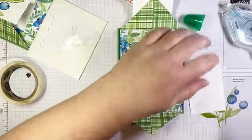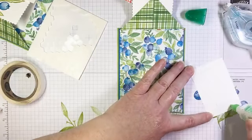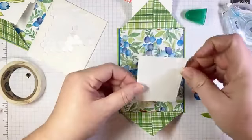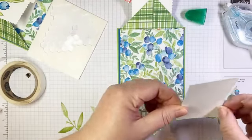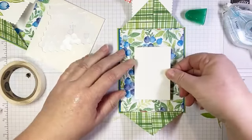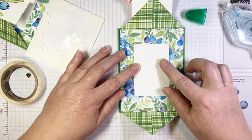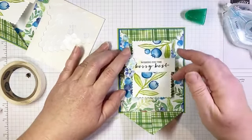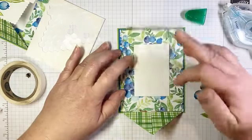All right, so let's put a little bit of liquid glue on here just so that if we need to wiggle it around to get it centered properly, we have that little bit of wiggle time. So we're going to pop that on there, hopefully centered, and then we're going to go ahead and close this. And oh, look at that, it covers it perfectly.